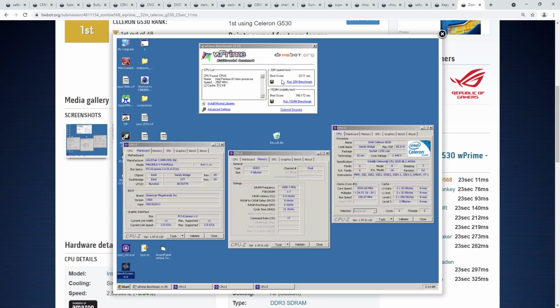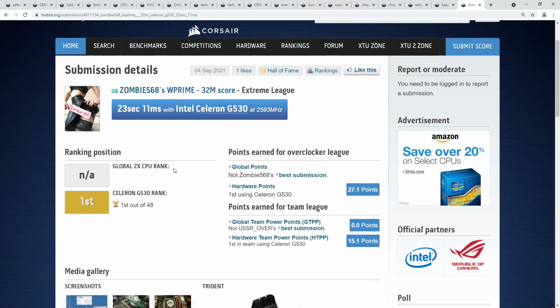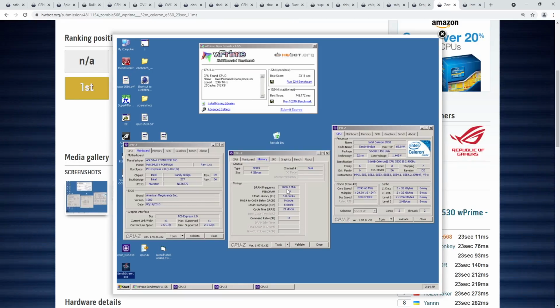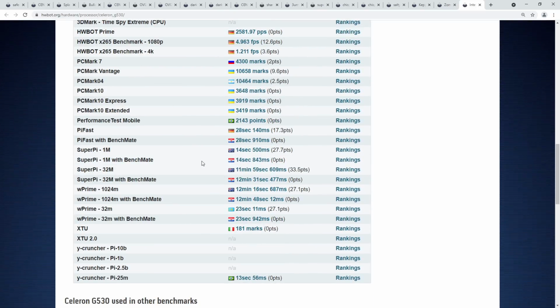But the thing is, W prime really doesn't care about that. W prime is basically Windows XP. There are some things you can do to your OS install to improve the efficiency of W prime, and then it's just CPU frequency, and that's kind of it. And the memory settings here is actually why I was like, hey, did Zombie actually get any other top scores for the G530? Because those look like memory settings that you'd be running for something like SuperPi or something. Which maybe he got a decent score for that, just not a top score.